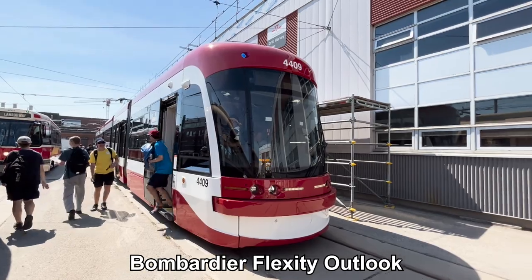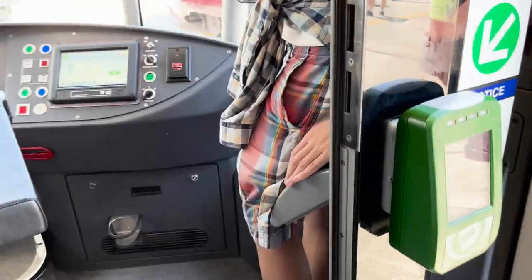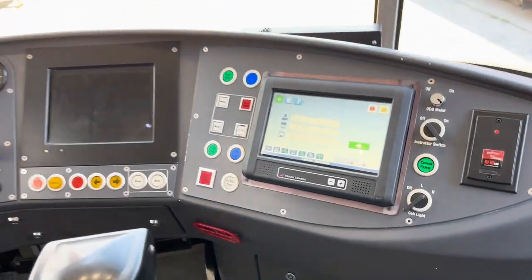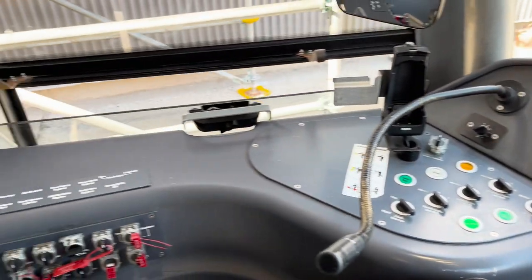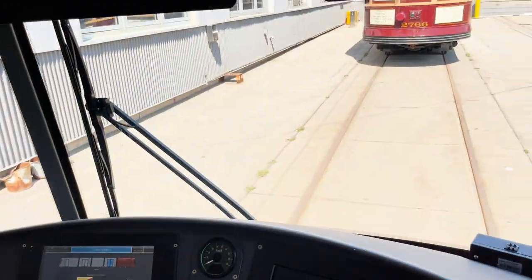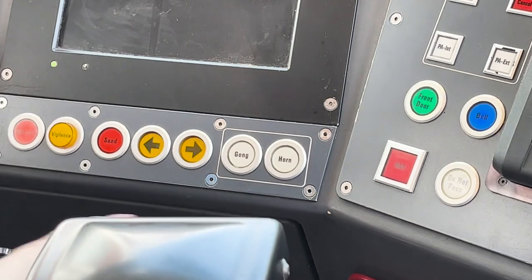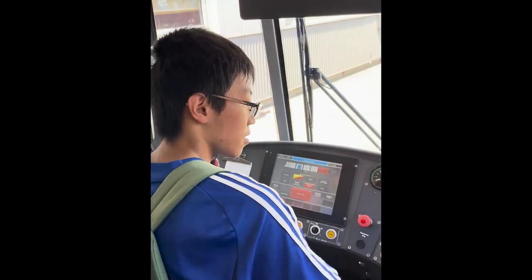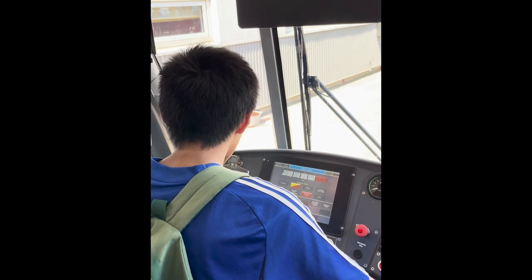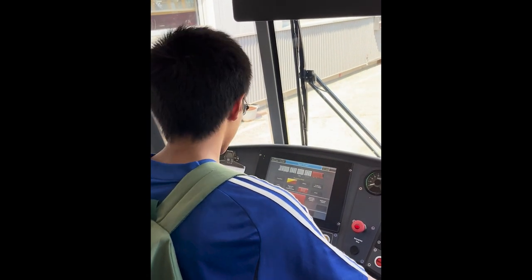Man, that was fun. But yeah, we decided to move on to look at the streetcars, starting off with the current Flexity Outlook. Wait, dude, press the bell and then the horn. Hello? Yep. Alright, good. There you go. 510 Spadina to Spadina Station.